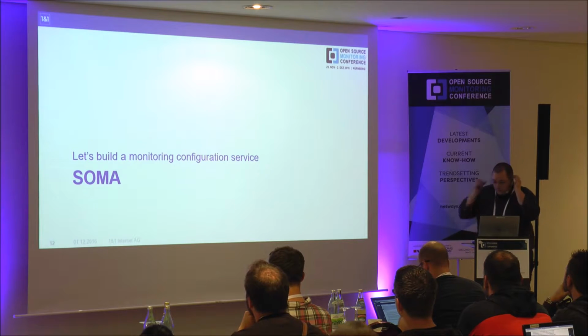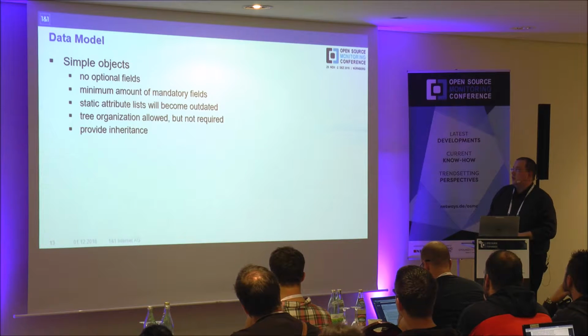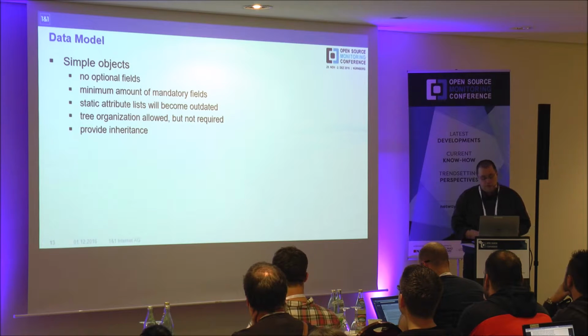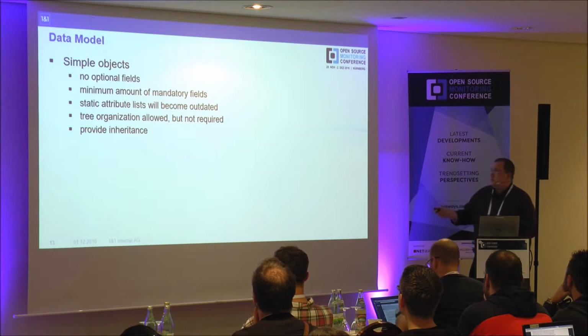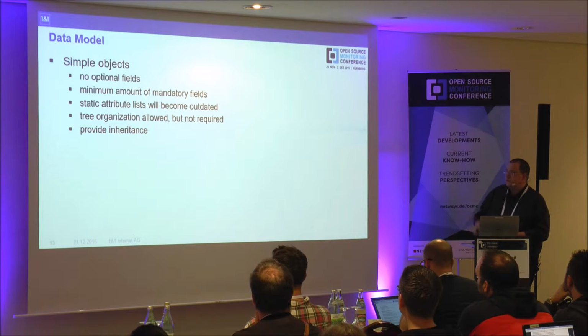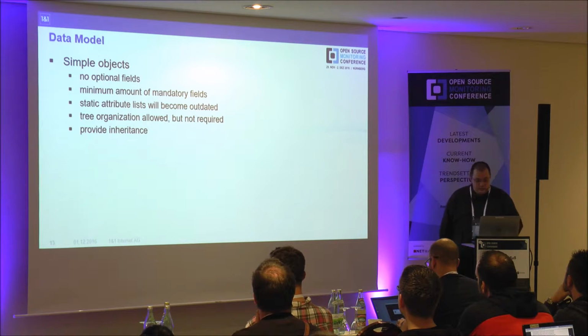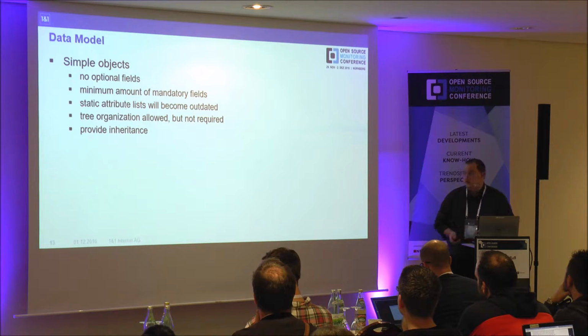So let's build a configuration service, which brings us to our data model. Simple objects, no optional fields, because you want to create a service. Here are the 750 attributes that you can possibly select, and we think those are enough. Those lists are always outdated. They never survive half a year or something like that. Our previous system allowed a tree-based organization, which a lot of people liked until they realized there was no inheritance. So it only looked fancy, but it wasn't. So we wanted to provide inheritance, but not mandatory, but an optional feature if you want to use it.